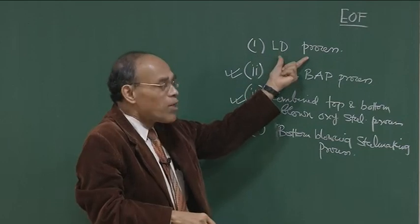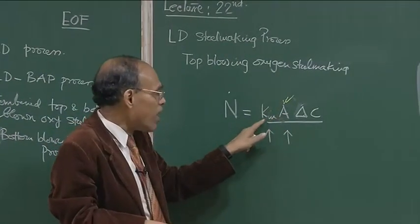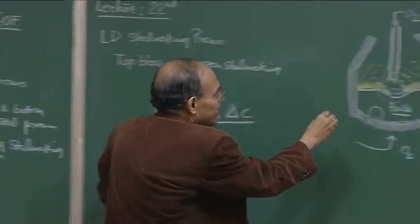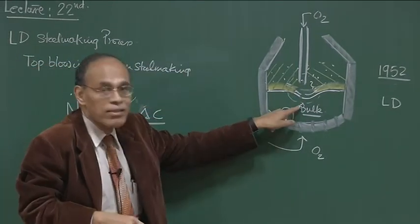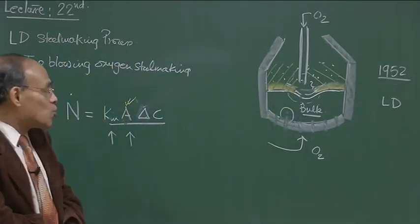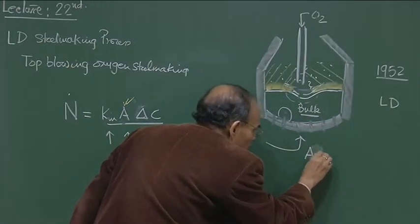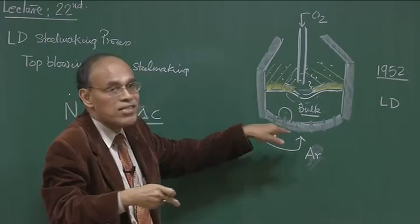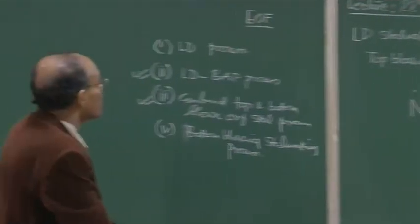So in the initial LD process, as I have indicated, the interfacial area is very large, but the mass transfer coefficient is not so large, because the bulk is not so well stirred; the momentum transfer from the jet to the metal is not quite appreciable. So by introducing not oxygen but argon in a very limited amount, one could stir the bulk of the liquid, and further expedite the rate of the reaction, or the efficiency of the process.